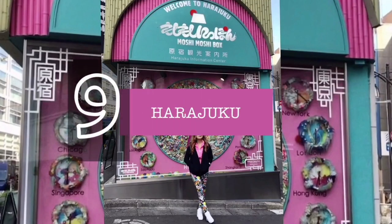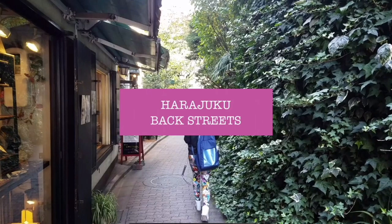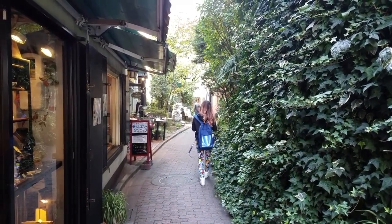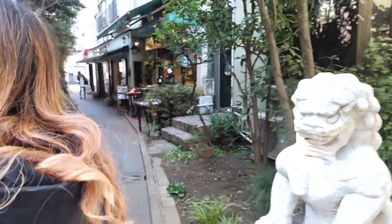Harajuku. Tokyo's cute, crazy, and cool fashion district is worth the hype. Harajuku backstreets. Ura Harajuku is quieter and less chaotic. The backstreets are lined up with cafes, boutiques, vintage shops, and an art gallery.